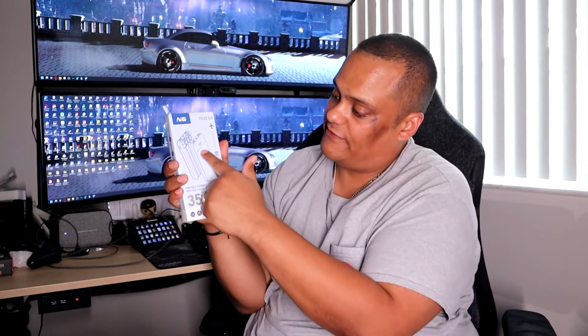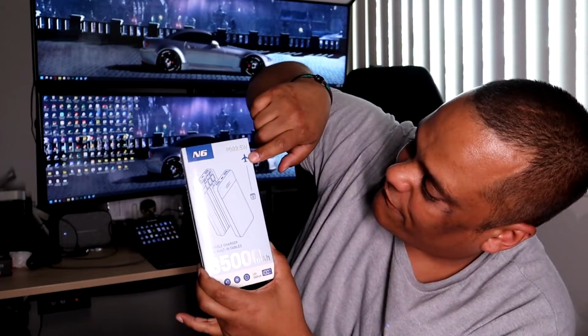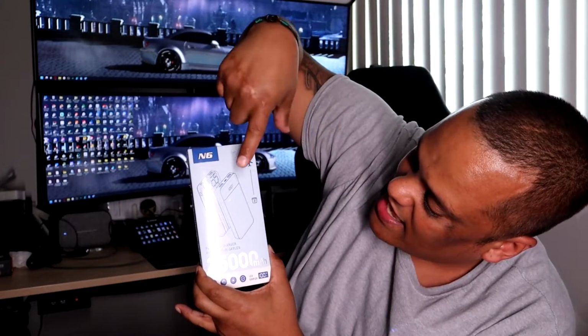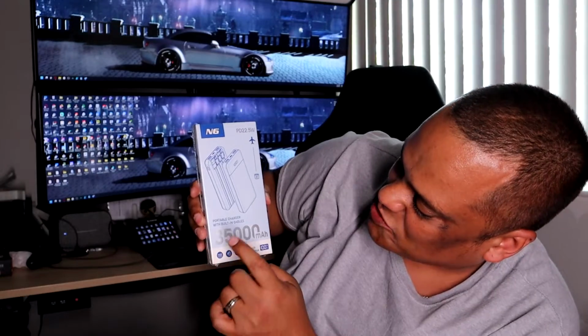All right, and let's see. The box pretty much shows you the device right here. You probably won't see it too well because of the glare of the plastic. It's airport friendly. It has all the plugs lined up in the back, with a slot for each one, and it shows the front with the battery meter here. It's called a portable charger with built-in cables, which is pretty cool. I think that's a pretty cool device.